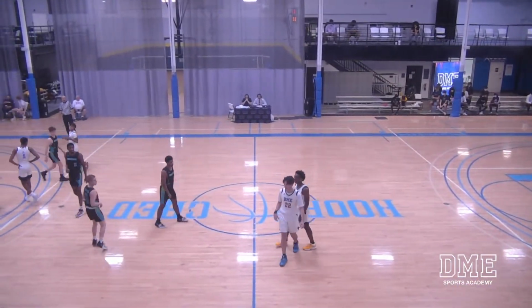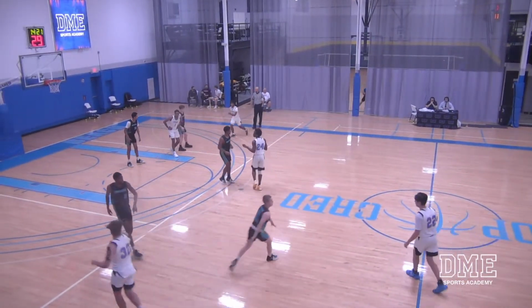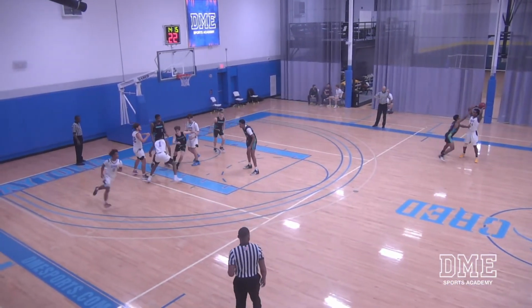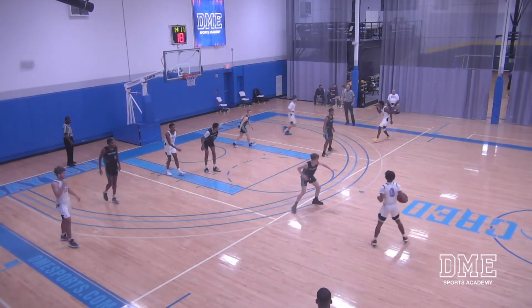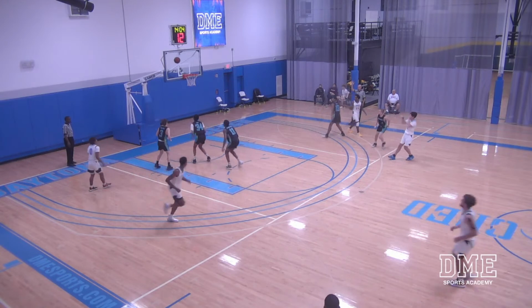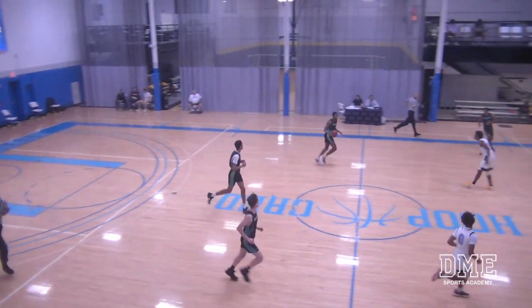This is going to be a battle, though. Both these teams, very good teams, a lot of good players and a lot of good scoring options, so it's going to be an exciting one here today. No doubt. I think it's a similar size, similar strength. Maybe Combine is a little bit deeper. At least they have a little bit more players on the bench, but with DME utilizing 7 or 8 players in their rotation, I think it's going to be a high intensity game.